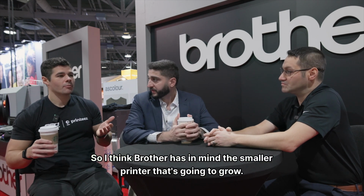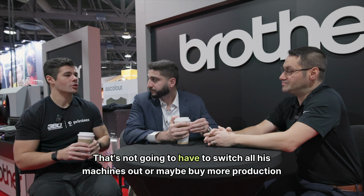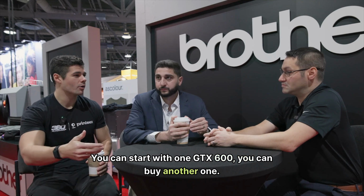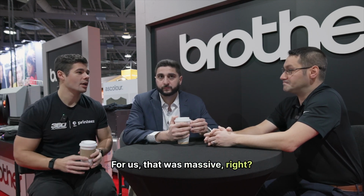So I think Brother has in mind the smaller printer that's going to grow, that's not going to have to switch all his machines out or maybe buy more production machines. You can start with one GTX 600, you can buy another one, and then when you have two, you can think about the digital line. For us, that was massive, right?